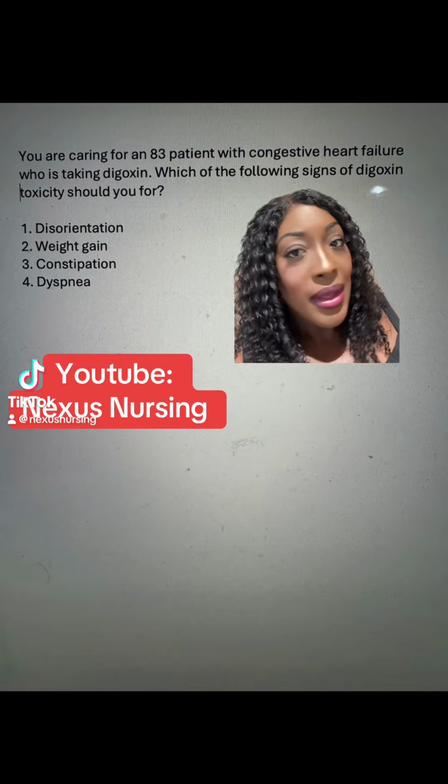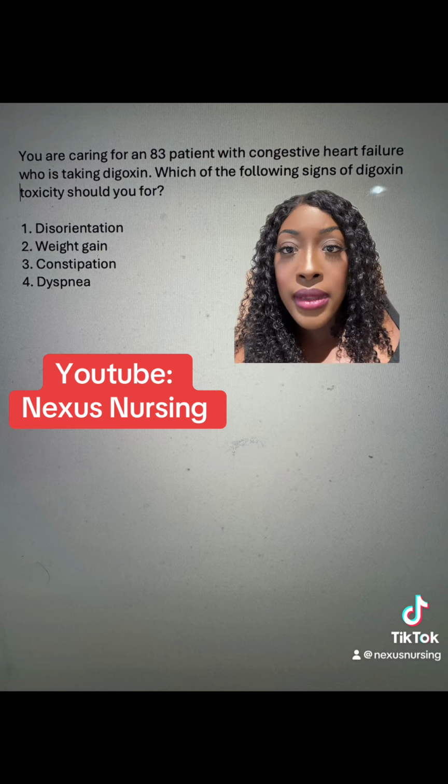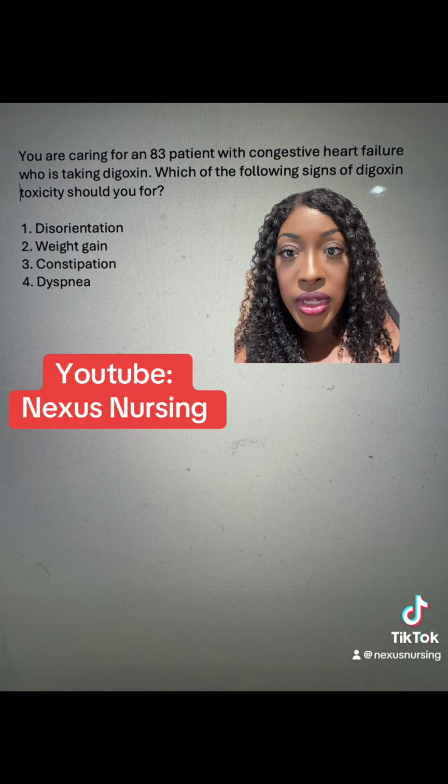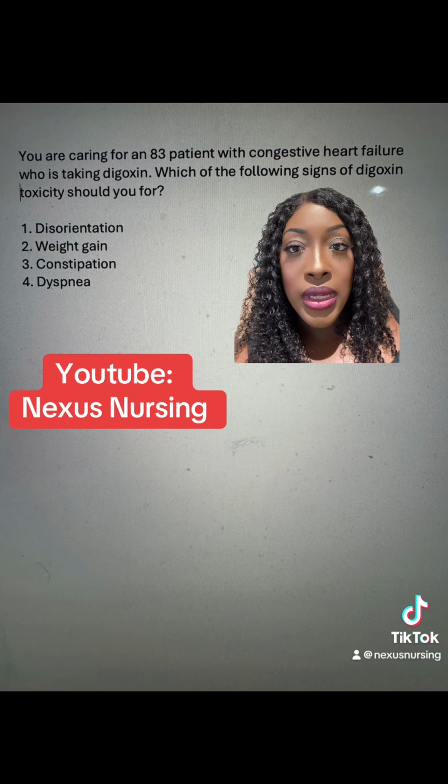Pop quiz. You're caring for an 83-year-old patient with congestive heart failure who's taking digoxin. Which of the following signs of digoxin toxicity should you assess for? 1. Disorientation. 2. Weight gain. 3. Constipation. 4. Dyspnea. And the correct answer is 1.